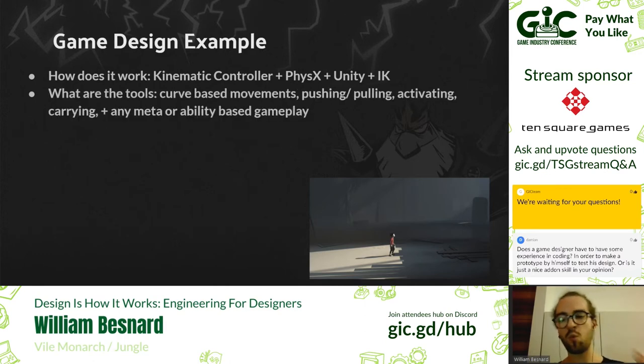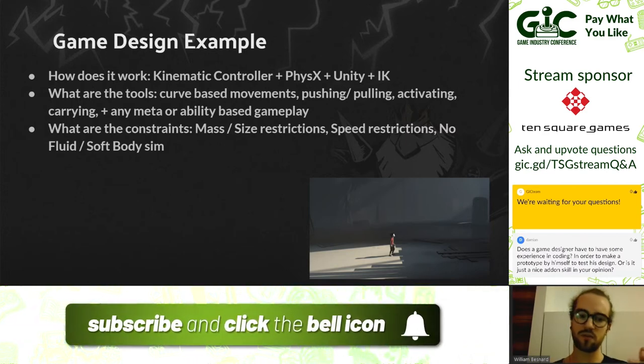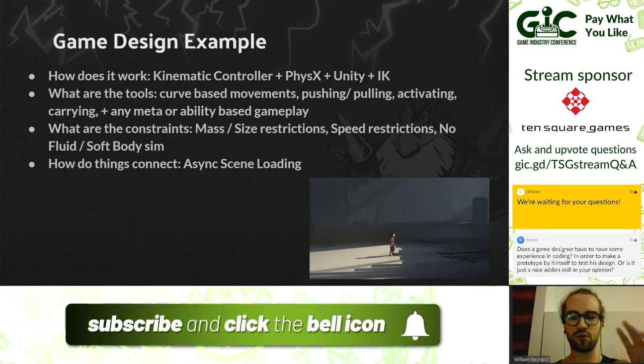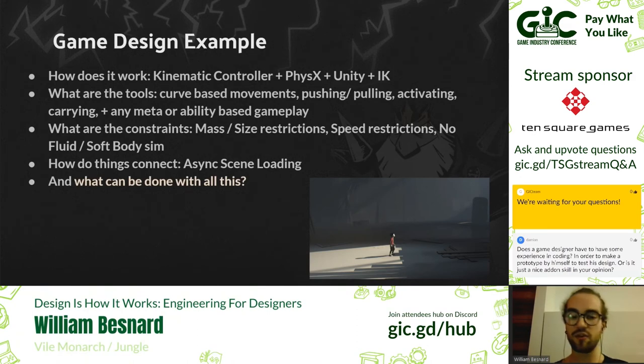And so the tools is what can the programmers provide to the designers? And you could say, well, there's a curve-based movement. You can push and pull things. You can activate, carry, so on. And of course, they can always do metagame abilities and things like this. But that means that because we have a controller based on physics and kinematic controllers, this will lead to certain restriction in the way the objects are sized, their mass, and so on. And also, the way things connect is by scene loading. So that's classic Unity.